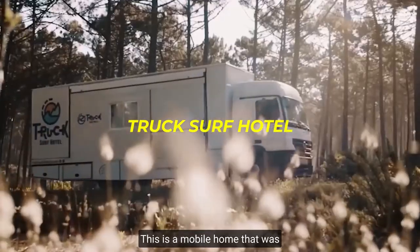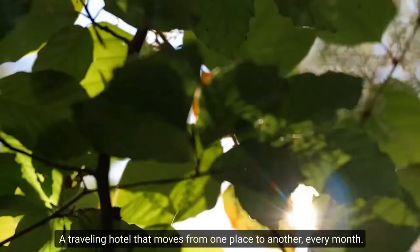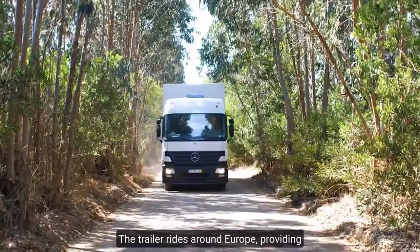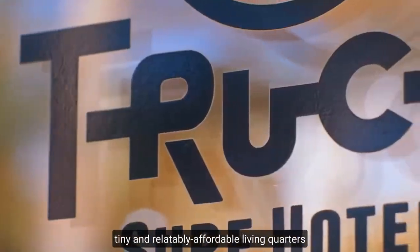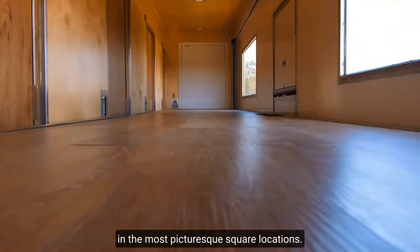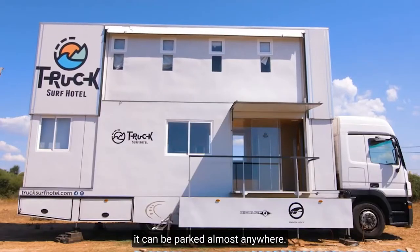Truck Surf Hotel. This is a mobile home that was created as part of a very interesting project, a traveling hotel that moves from one place to another every month. The trailer rides around Europe, providing tiny and relatively affordable living quarters in the most picturesque square locations. The motorhome can travel off-road, so it can be parked almost anywhere.